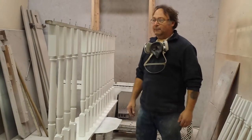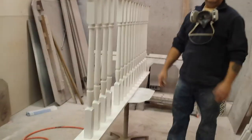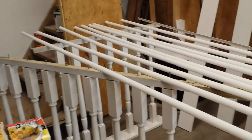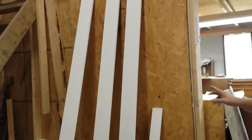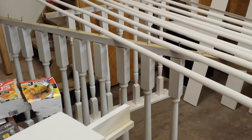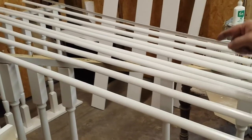Now, we're doing a little update on this staircase that we're working on. Right now, we brought some parts back this week. Over here, we have pieces that are top coated. Tomorrow, they're going to be sanded and top coated again. All these little sticks here have top coat on. They'll be sanded tomorrow and top coated.